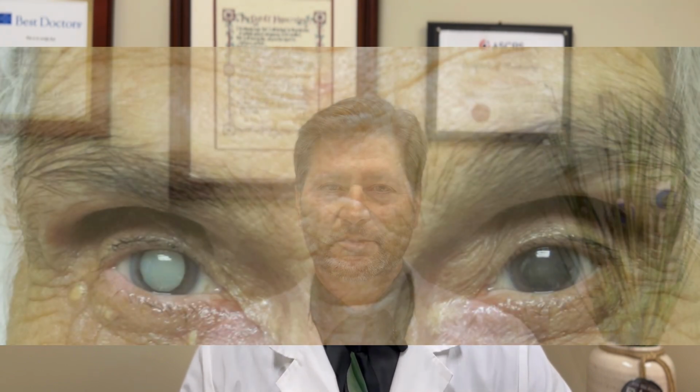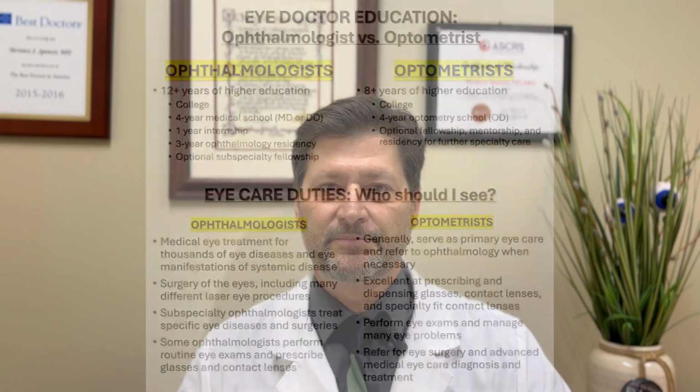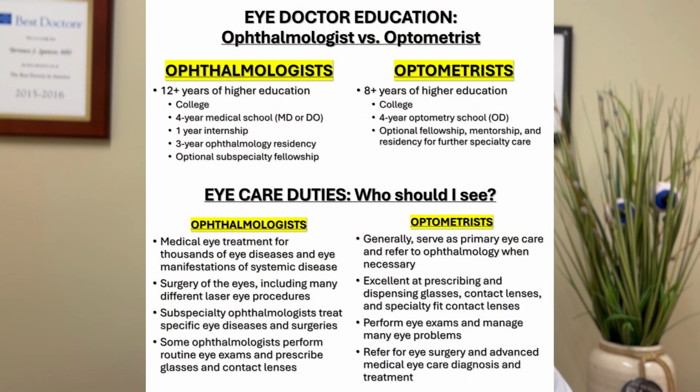When you've been diagnosed with a cataract, the next part of the decision-making process is going to be whether the cataracts are bad enough to need surgery. In many cases, you were diagnosed by your optometrist, who then may refer you to an eye surgeon or ophthalmologist for further evaluation. Just because you've been told you have cataracts does not mean you urgently need surgery.